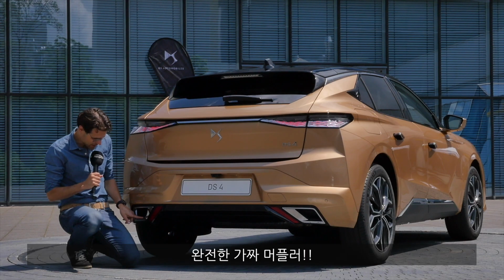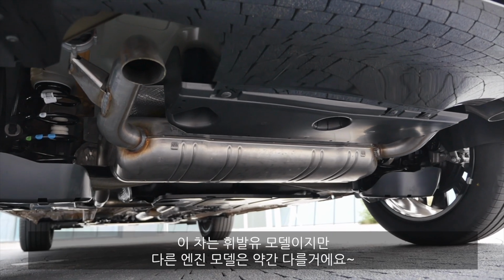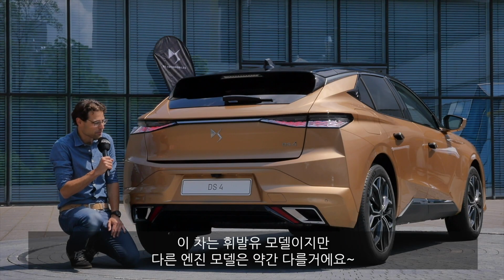Hey, in the lower end, fake exhaust alert. These are pure fake exhausts. It will be different with other engine versions. This is the pure petrol engine here today.